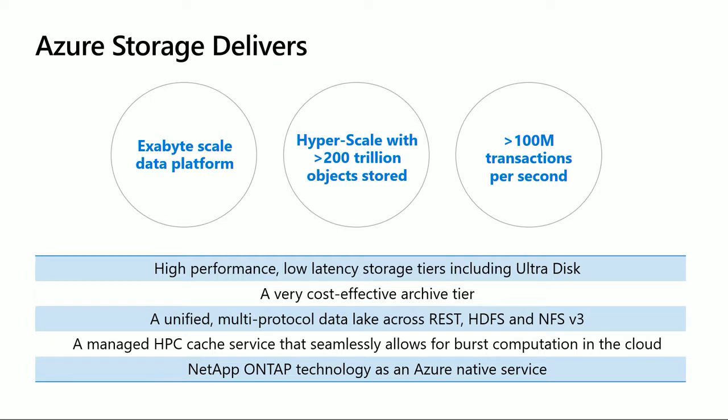Talked about a single storage platform that has multiple endpoints, NFS, object storage, HDFS with ADLS Gen 2. We have a managed HPC cache service that we talked about, so you can do burst compute in the cloud from on-prem as well as with your data assets in the cloud. And then we wrapped up with NetApp ONTAP, fundamentally unique to the Microsoft Azure platform, and we're thankful for our partnership with NetApp for that one.